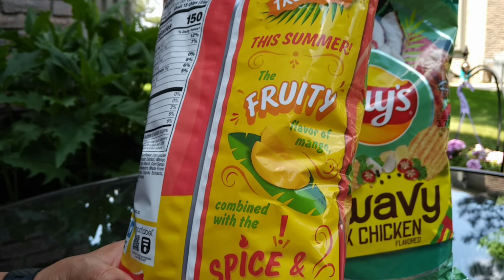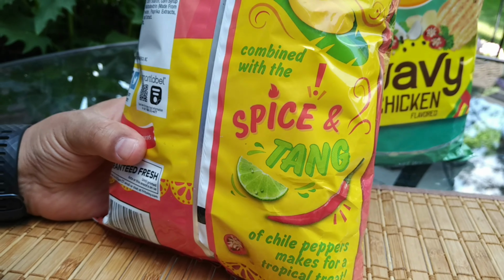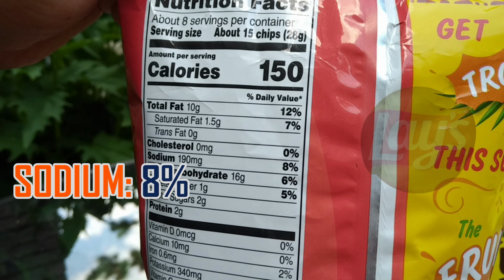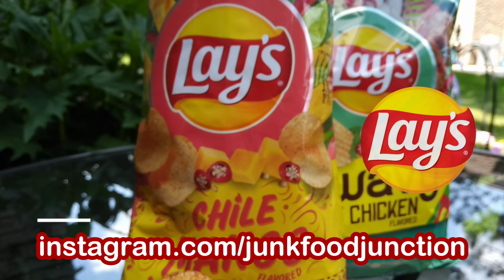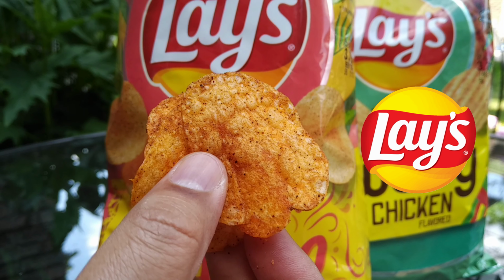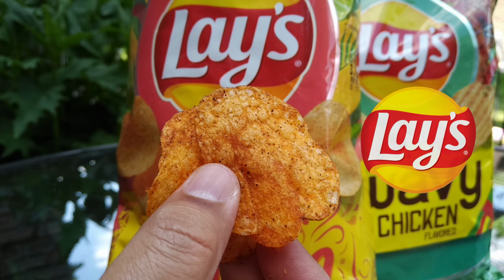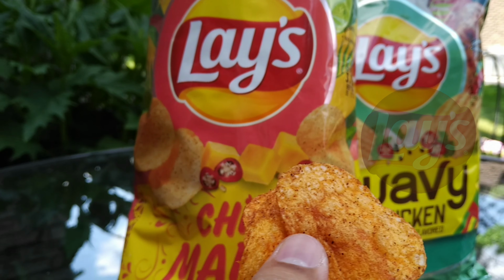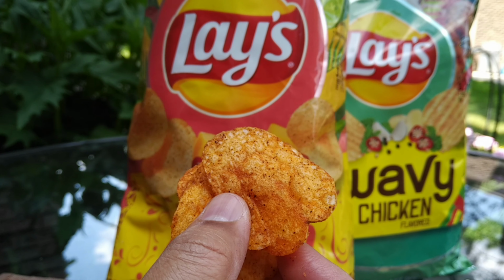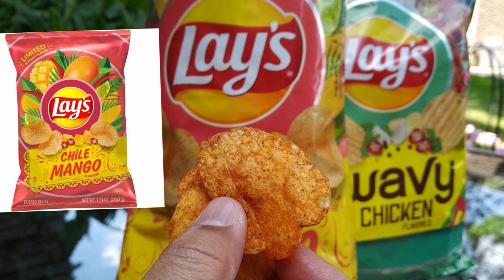Get tropical this summer, the fruity flavor of mango combined with the spice and tang of chili peppers makes for a tropical treat. For 28 grams, this one comes in at 8% sodium. Cracking it open. And this is what the chili mango Lay's chips look like from the summer flavor series. Wow, look at that seasoning. Going in for a quick sniff test. Oh my gosh, from the first sniff, I'm getting some taco vibes coming off of this. Here we go. They're all new from Lay's USA. The chili mango summer flavor is going in.